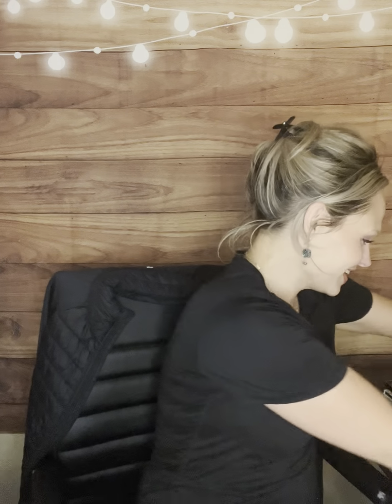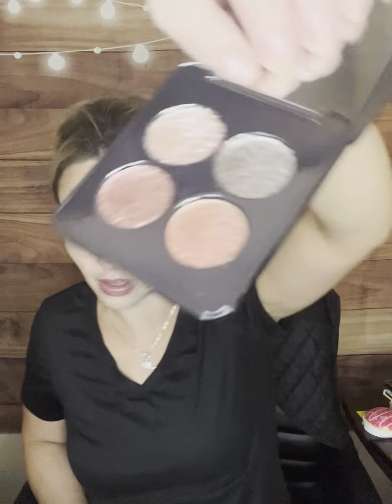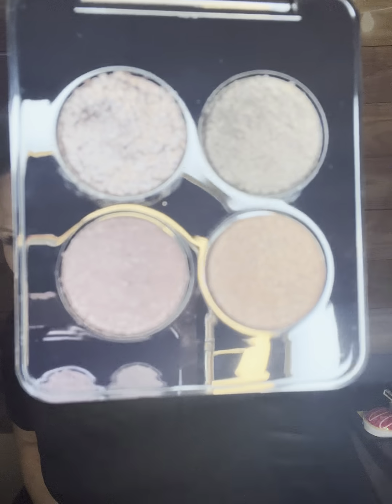All right, guys, we're getting there. And next from Rowan Beauty, this is their 1111 palette. This is what it looks like. I think I bought it out of a BoxyCharm sale, and I swatched it when I got it. And I think I actually unboxed it here on the channel on one of my BoxyCharm drop shop order videos. And I swatched it and I thought it was really, really flaky, and I never ever touched it again.